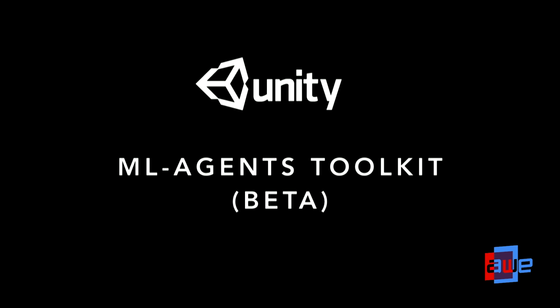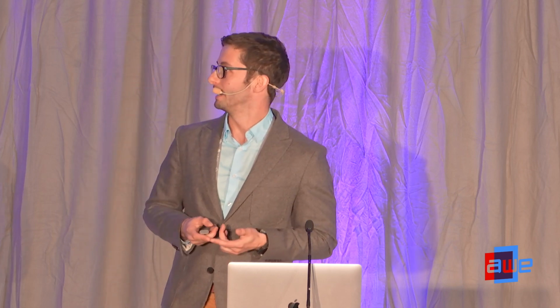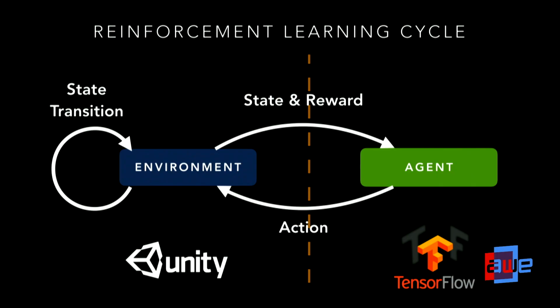I'm personally a fan of Unity, and what's even greater, Unity released a package called the Machine Learning Agents Toolkit. It's still in beta, but it implements something called reinforcement learning. Reinforcement learning is a new method of training neural networks, similar to the way humans learn new things. Inside Unity, so inside the simulated environment, you can observe the state, so you see the positions and rotations of the objects. Then you send this state to the agent, which is part of TensorFlow, where the neural network is.